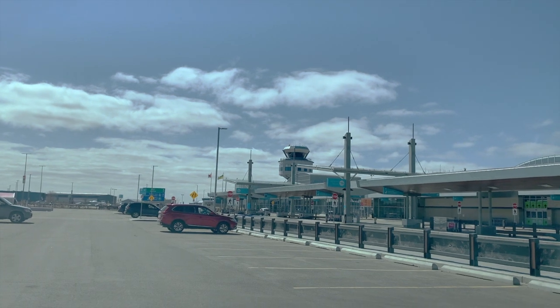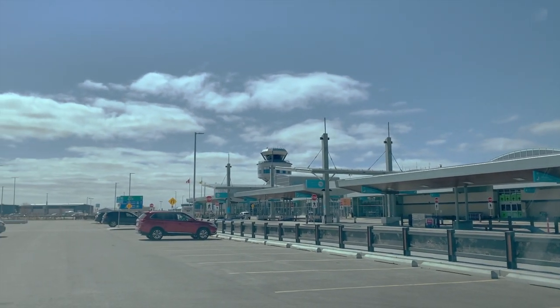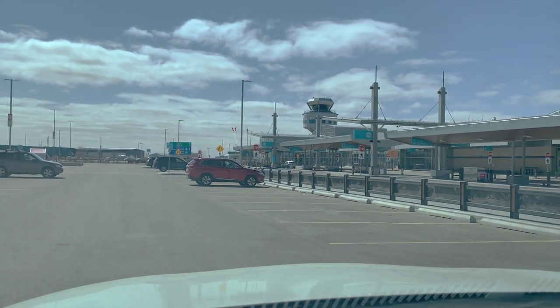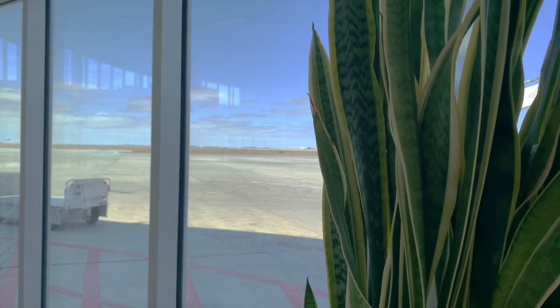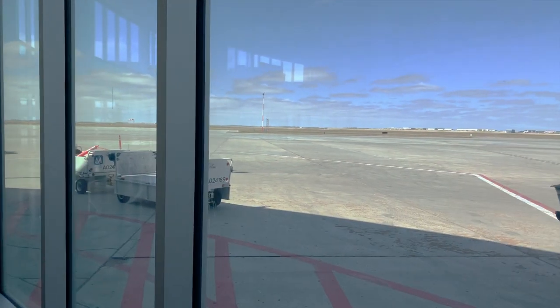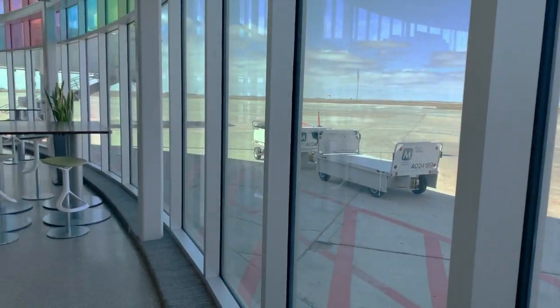All right, so this is the airport here on the right side of the screen. It's called John Diefenbaker Airport. We call it Saskatoon Diefenbaker Airport. It was named after John Diefenbaker, who was the 13th Prime Minister of Canada. This is the runway right there. This is where the plane lands all the time, and you can see it from here.